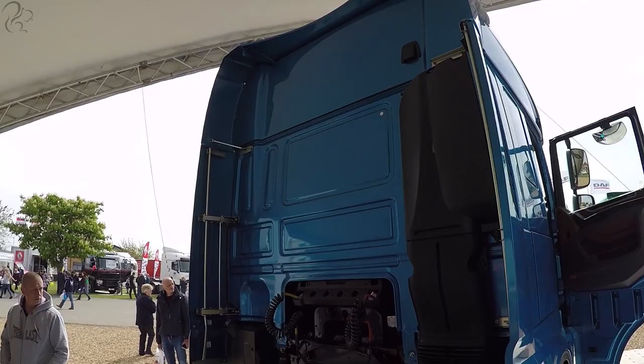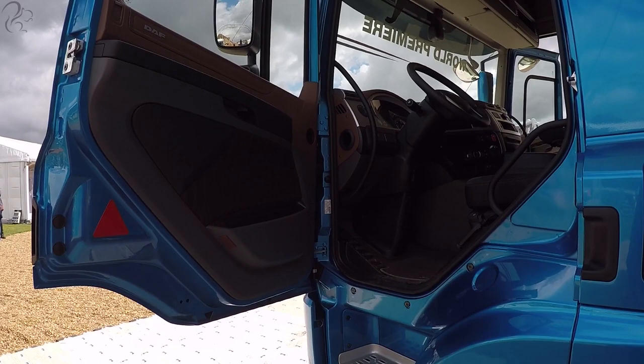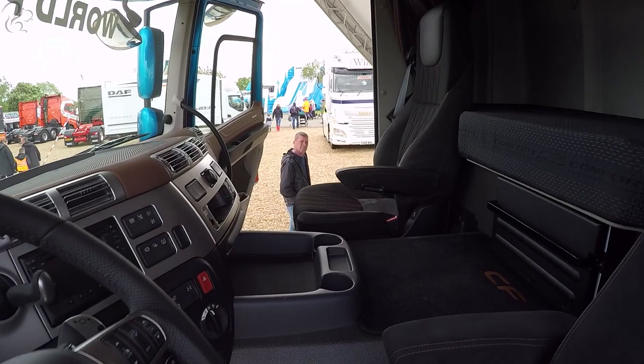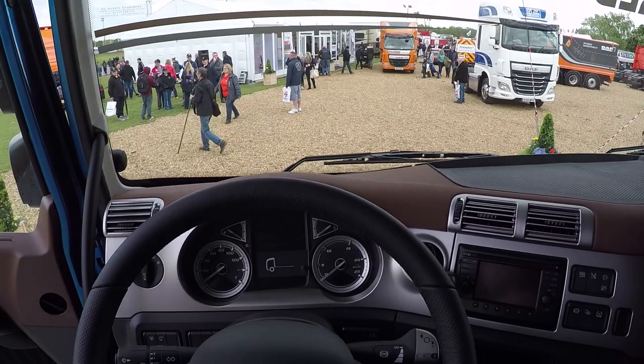Let's go and have a look inside the truck itself. This time we have a left-hand drive truck, so this has probably just come straight over from the Netherlands factory. Let me just climb on board. Should really have used the handle, not the wheel, but never mind. As you can see, upper bunk. Not bad spec. Not a massive fan of brown trim myself, but it looks pretty classy enough.